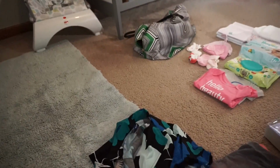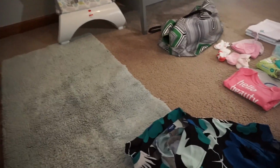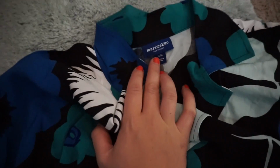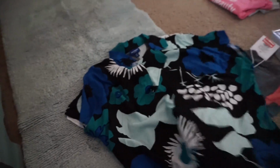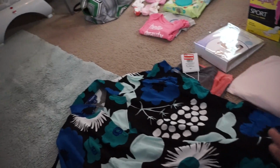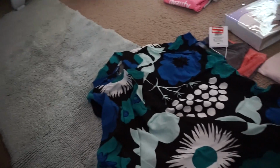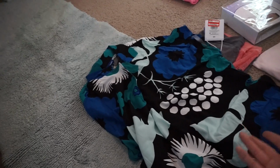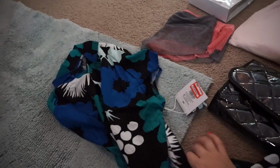Sometimes Target carries different brands by a different designer, and that's what this one is. It's by Marimekko, I guess. This is a small medium, but it's a really baggy long printed shirt, of course. It has a little opening here, but I tried it on when I was probably 6 months pregnant, and it was still very loose, and I felt like it would be a great gown for me to labor in or just to lounge around in.